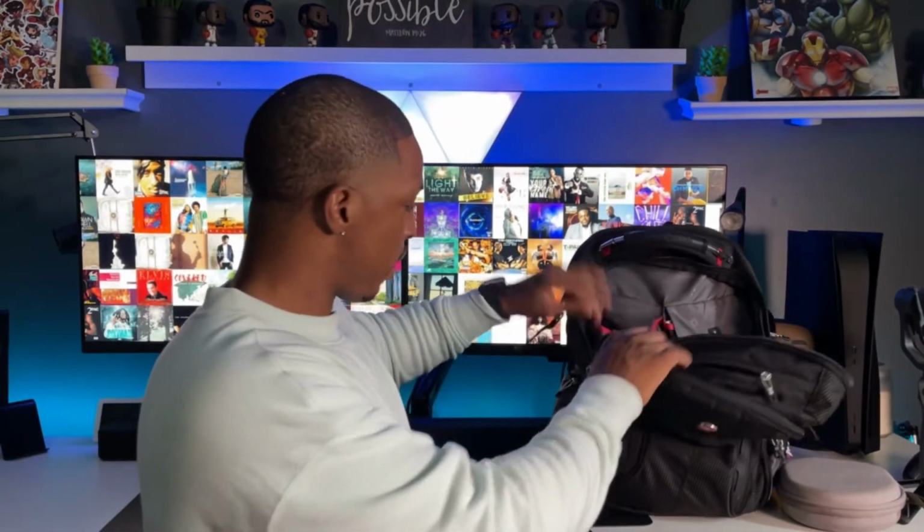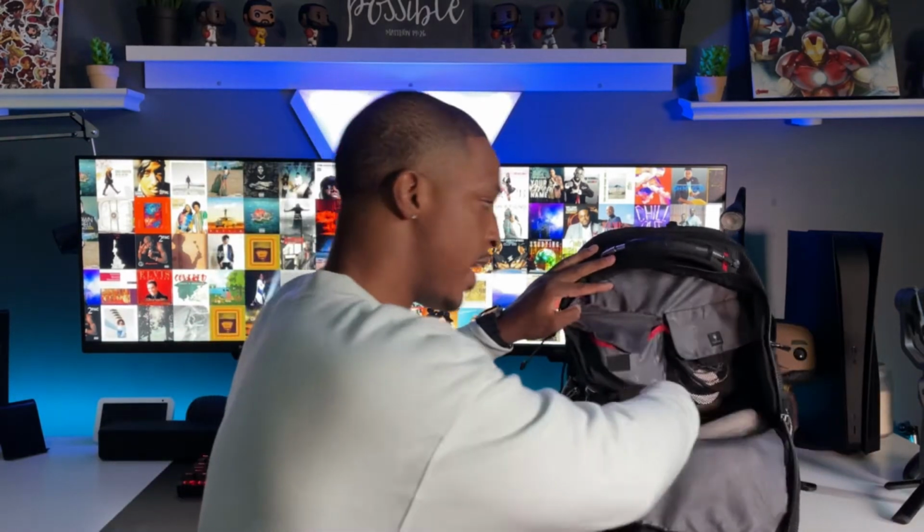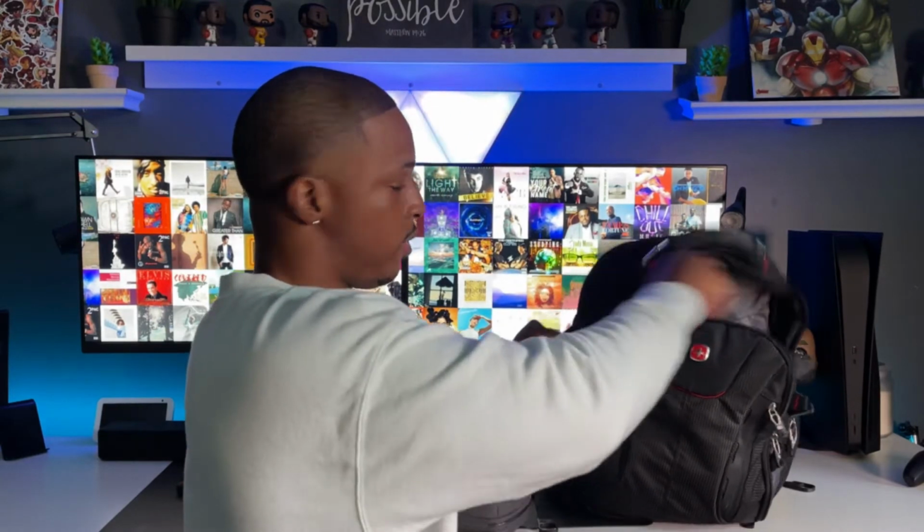So DJI Osmo Mobile 2, Sony headphones, app noise canceling. You can get into it in a few seconds. But in this bag also, it has these little compartments right here, and they're labeled, so you'll see adapters. I have a whole bunch of different adapters. This is for, you'll see what else I have in the bag. And I also have my MagSafe adapter for my iPhone. And this one, we also have another charger I keep right there. So I'll put that back in there, because I don't feel like packing this bag again. And we'll show you what else we have in here.